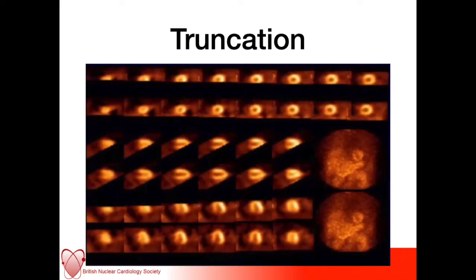So this is an example of one of those artifacts, a simple truncation artifact. Those narrow limits have been drawn far too close, and we end up clipping off the apex and part of the inferior wall of the heart.